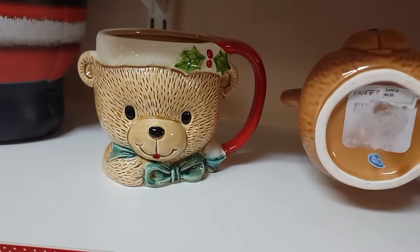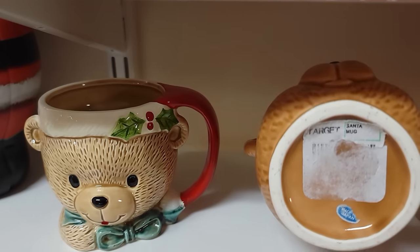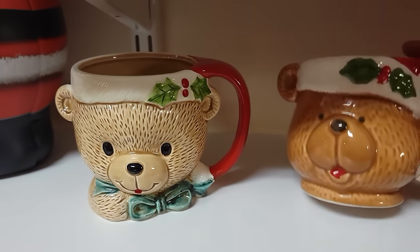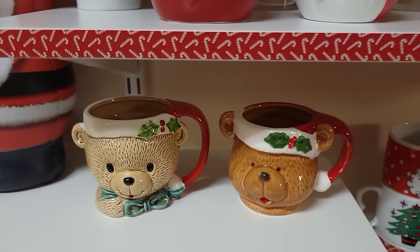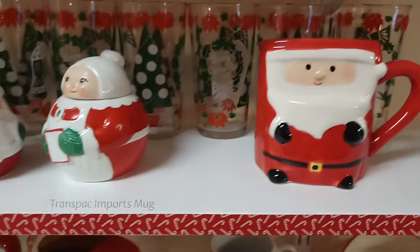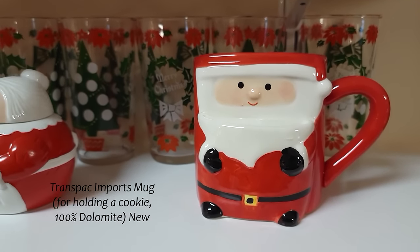I better check this. Yep, it is. Target. Isn't that funny? But it is a Japan sticker on it. So, yeah, he's older too. And you saw me purchase that for very little at the Hutchinson Antique Mall.